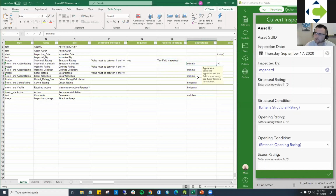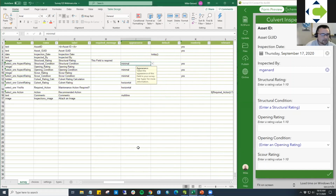Next is the appearance column, and we touched on the appearance last time in our first webinar. This is a real basic thing. It just shows how the answers and the items appear in your survey form. For these, I have them set as minimal, which just means they're appearing as one line item, just one little bar, one little box that my users will see in the survey form.